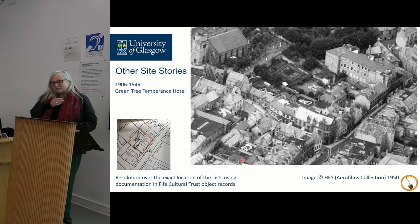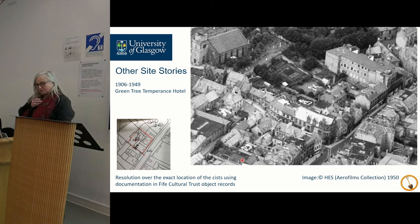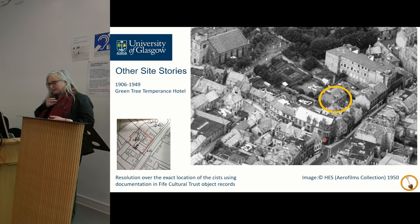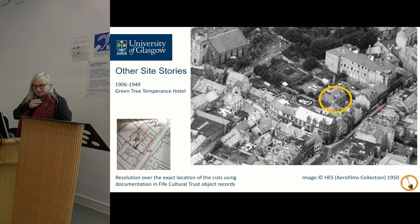We also got involved in some other site stories. One of the things that we were able to do was to resolve, thanks to the split documentation of the site in Fife Cultural Trust's archives, the precise location of the kist, which had not been particularly clear from the documentation that we had in Glasgow. We were particularly interested in this property here, which was the footprint being cleared when they discovered the first kist. This had been a Green Tree Temperance Hotel. It was also Fife Health Board offices before it was demolished in the late 1990s. And just for a bit of reference here, Old Kirk here, Kirk Wynd, and this is just the butcher shop just in here on High Street.